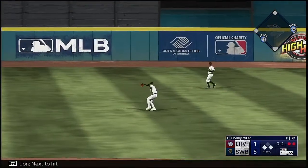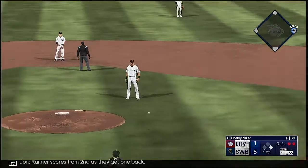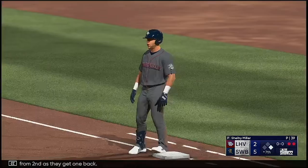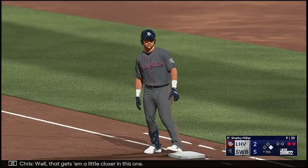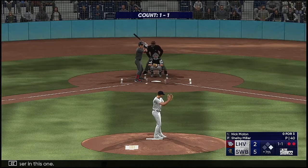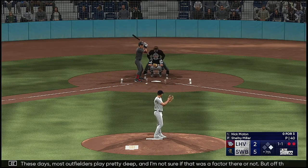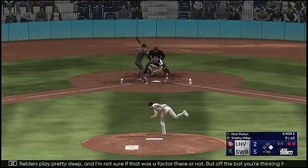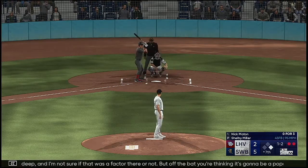Next to hit, Rafael Marchan. And there's a hit. Runner scores from second as they get one back. It's 5-2. Well, that gets them a little closer in this one. These days, most outfielders play pretty deep, and I'm not sure if that was a factor there or not, but off the bat, you're thinking it's going to be a pop-out, and it just kind of nestled into that spot where no one was able to get to it.